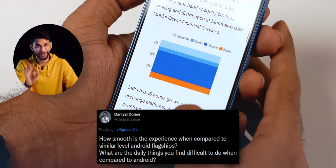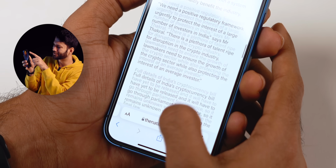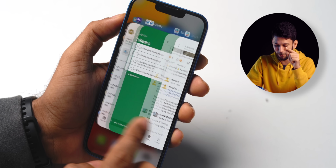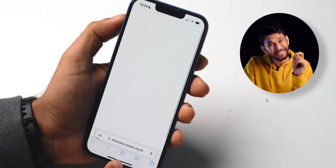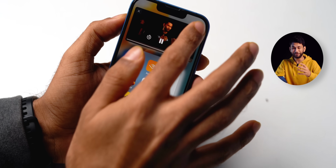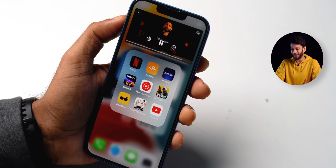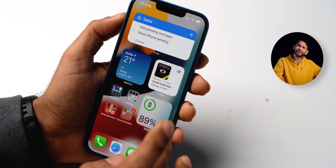The only thing I do feel is the lack of a 90 or 120 Hz display. If you just scroll through it, I can feel the difference. But the gesture on iOS is just so good and so polished. In my more than a month of usage, I didn't have a single gesture glitch. I use YouTube PiP, and the way the video moves every time makes me go, oh, that's smooth. So I kind of miss 90 to 120 Hz, but not that much.